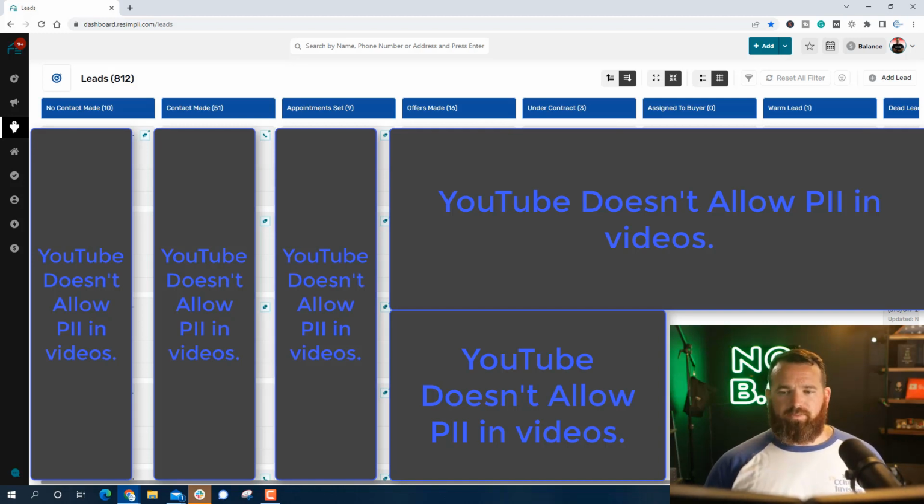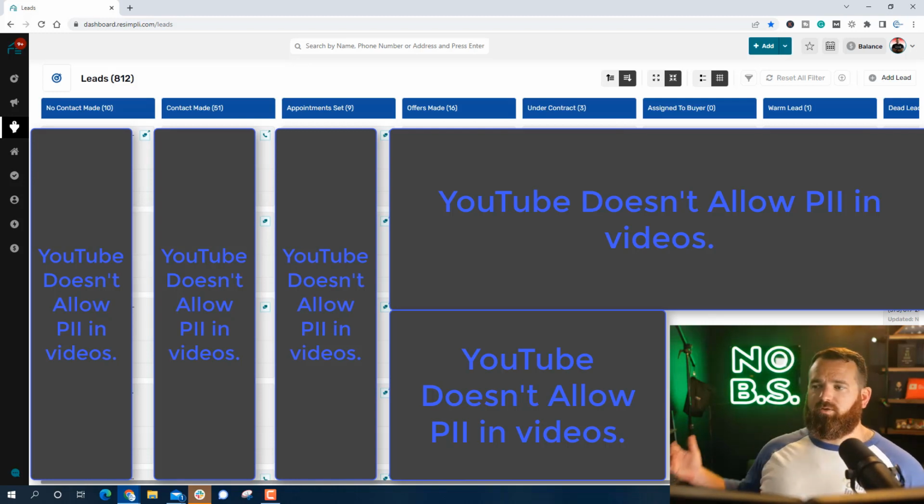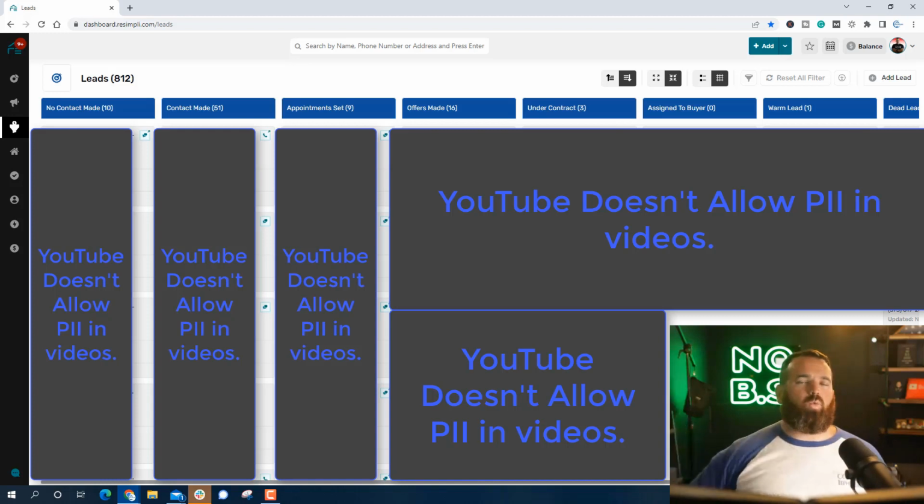What probably happened with most of these is they fell off a drip campaign, or like this one, we're under contract, so we took it off the drip campaign. These ones are fine. But some of these probably just, the drip campaign ended and we didn't reinstate a new drip campaign. So what you want to do is stay on your team and every week come in here and say, hey, all of these need to be on a drip campaign, right?